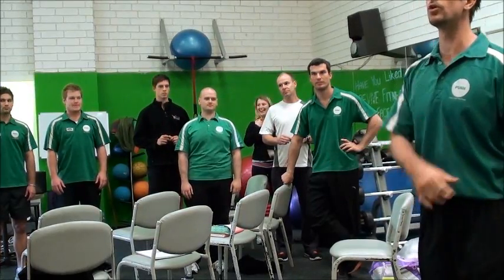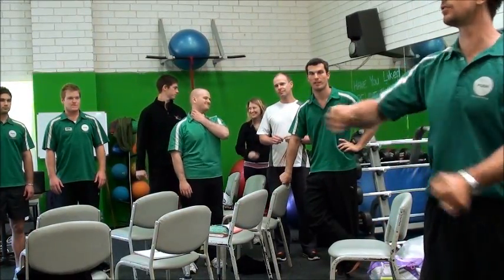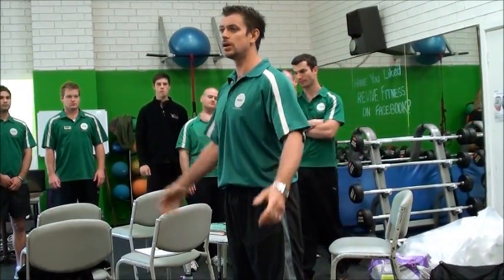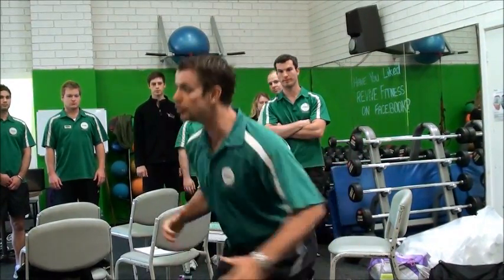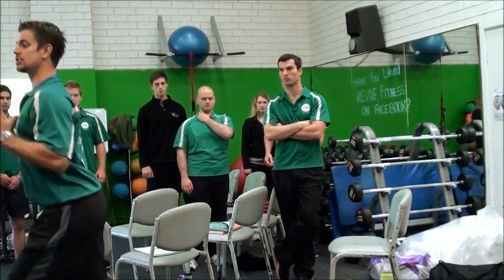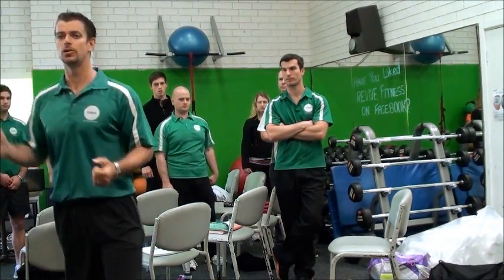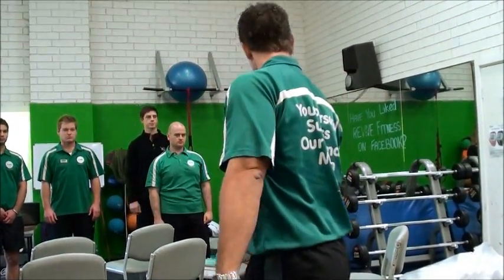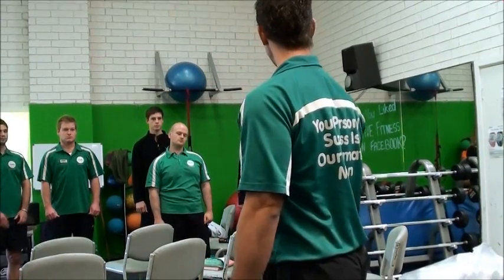Get those people doing more rows in their program. Get two sets of horizontal pulling rather than the overhead pressing component. Because most people need this movement. Very rarely do we do this. We may do this. So we want this movement. Use cables, use TheraBands and so forth. But again, it's got to be from here. So that's a better exercise for that. It's not rocket science.